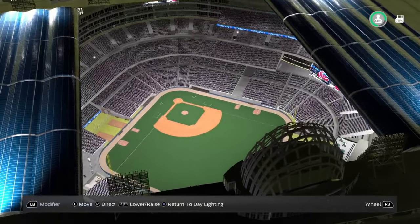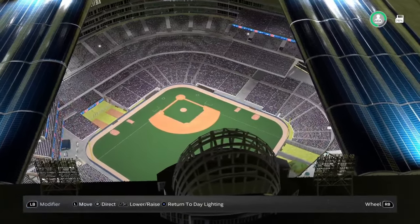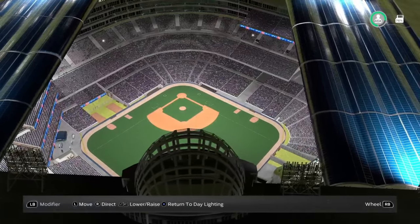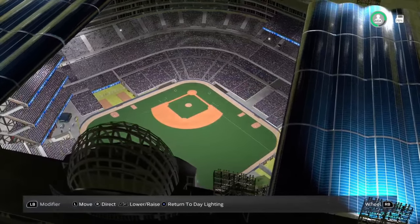This kind of reminds me of going to games as a kid when I grew up in Minnesota and went to a lot of games at the Hubert H. Humphrey Metrodome with my dad, although that wasn't a retractable roof either. We always had a good time. Thanks again for the submission, Stu, and make sure to send me more if you have them.